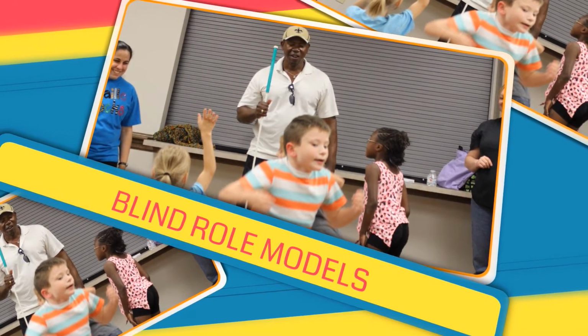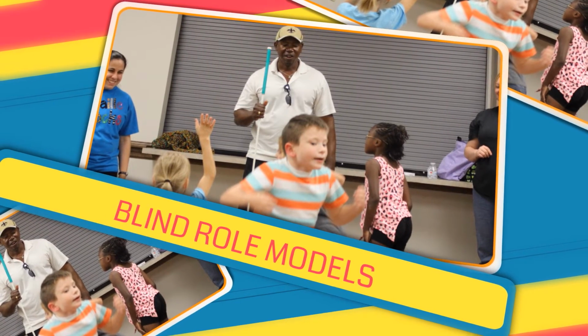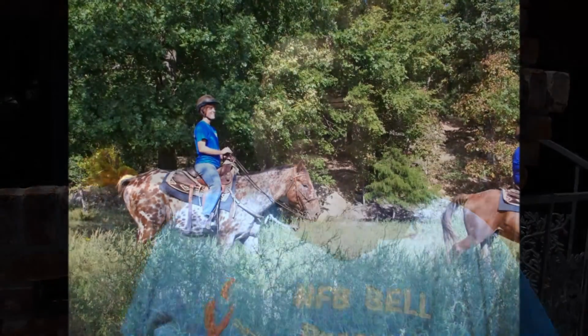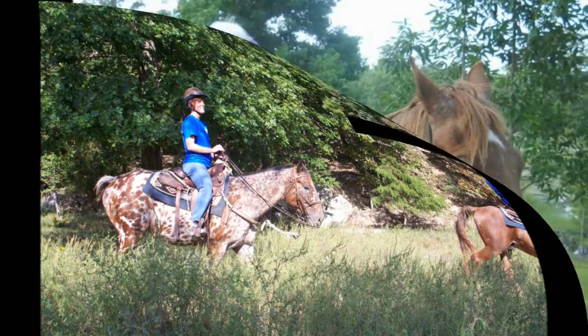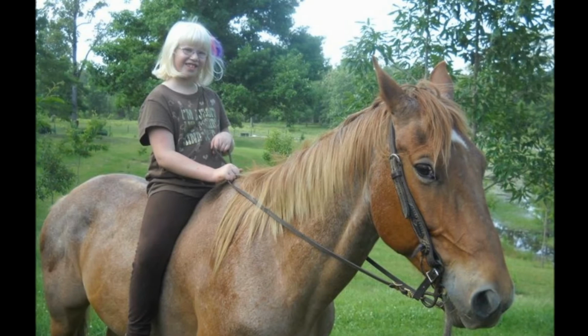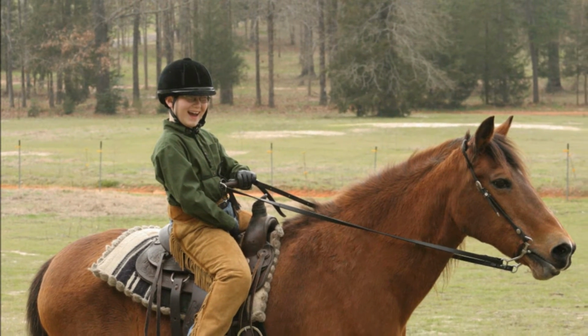In the afternoon, we have activities where we bring in a blind role model to come and talk to them about whatever our topic is, our theme, and they come and they model stuff and teach them how to do things using alternative techniques. One of our role models was Pam Allen, who has ridden horses competitively, so she taught us alternative techniques of how she was able to ride horses even though she is completely blind.